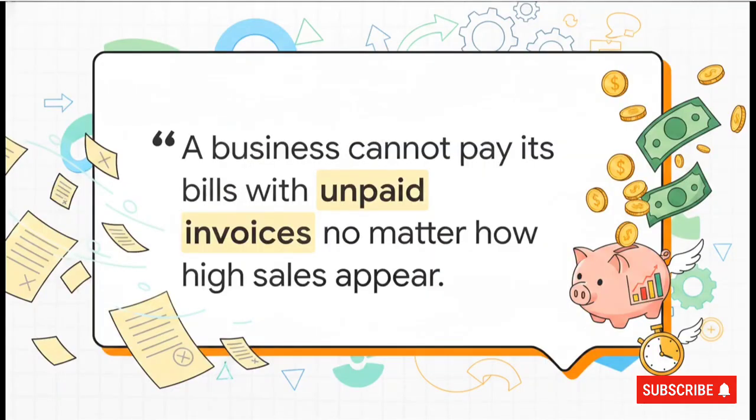And speaking of cash reality, we have to face a pretty hard truth here. A business cannot pay its bills with unpaid invoices, no matter how high sales appear. Closing a sale feels amazing, sure, but actually collecting the payment is what keeps your doors open. If your team earns commissions or incentives, you've got to tie those to actual cash collections, not just the closed deal. When you incentivize faster payments, your cash flow improves, and your risk of bad debt drops big time.